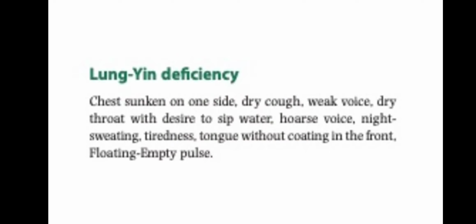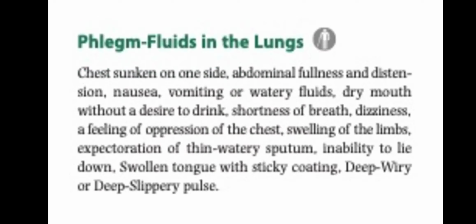For lung yin deficiency, the chest will be sunken on one side. There will be dry cough, weak voice, dry throat with desire to sip water, hoarse voice, night sweating, tiredness, tongue without coating in the front, and a floating empty pulse.